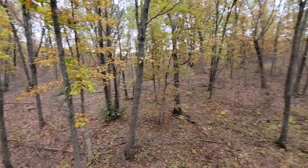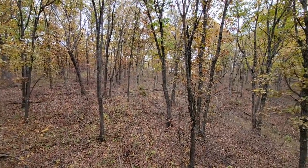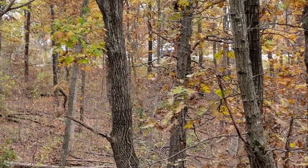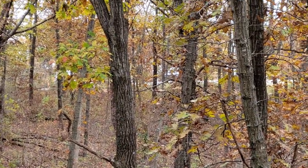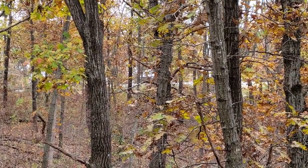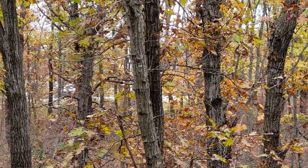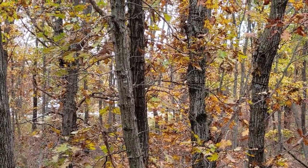But listen up there on the road, listen to all these people driving. There are hunters everywhere. There's another car going by right now. Up there, see it behind my car? Why are these guys not in the woods? Oh, he's actually pulling in here. Oh, here comes another one.